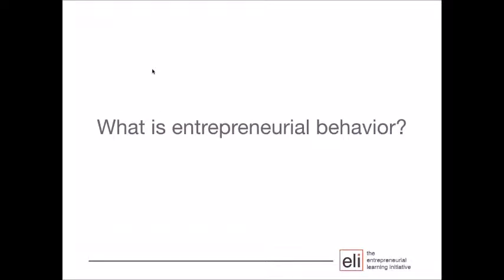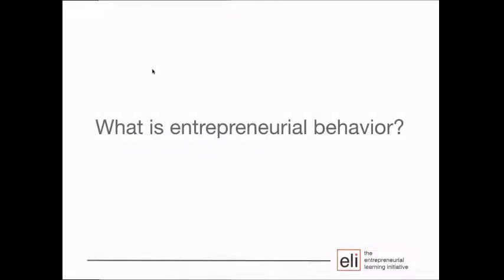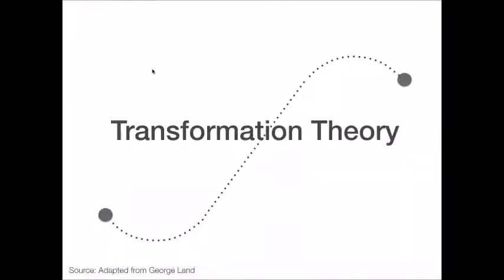So now I want to jump into this first question: what is entrepreneurial behavior? I want to look at entrepreneurial behavior from a macro perspective as distinct from managerial behavior. And it's really important to understand entrepreneurial behavior as distinct from managerial behavior. So I'm going to borrow from a concept developed by a man named Dr. George Land. It's called transformation theory. It's a theory he used to describe the nature of change within a system. I find this quite helpful to disentangle entrepreneurial from managerial. So bear with me for a moment.